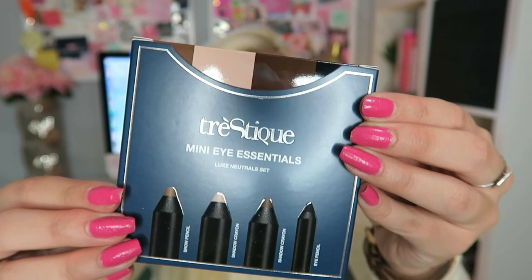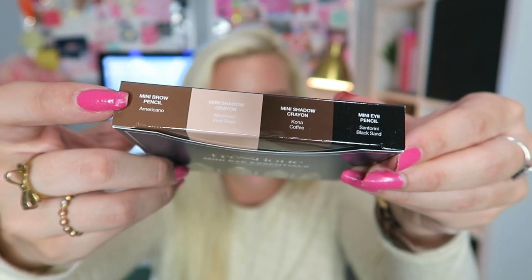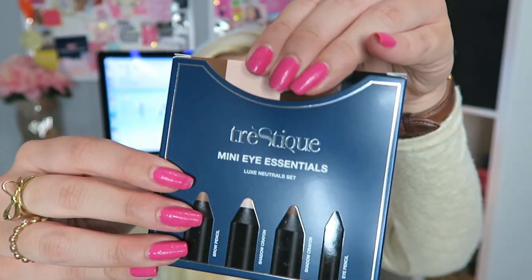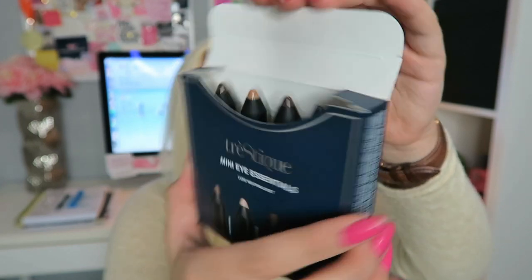And the last thing in my box are these mini eye essentials, and it is a brow pen, two shadow crayons and an eye pencil. Again, I just love the packaging because it has the colors on the top part, which is such a cute way to display it. Very simple. You open it up like this, and there are the crayons for your eyes. There's also a little demonstration on the back, which is so helpful in case you're a makeup newbie like I am. I'm super excited to try these out. I haven't really been playing around with a lot of eye looks lately just because it's summertime and I've been wearing a lot less makeup, but I will definitely be trying this out come fall.